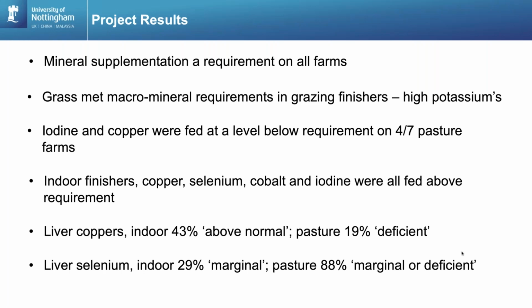So for cobalt on indoor finishing farms, the mean intake was 130% in excess of requirement, and that included one farm feeding cobalt in excess of 340%. In contrast, six of the seven pasture farms feeding cobalt were below requirement, and the mean intake of cobalt was 40% below requirement. So the general picture was of pasture farms where we were seeing trace elements being fed below requirement, and indoor finishers where we saw trace elements in particular being fed at a level well above requirement.